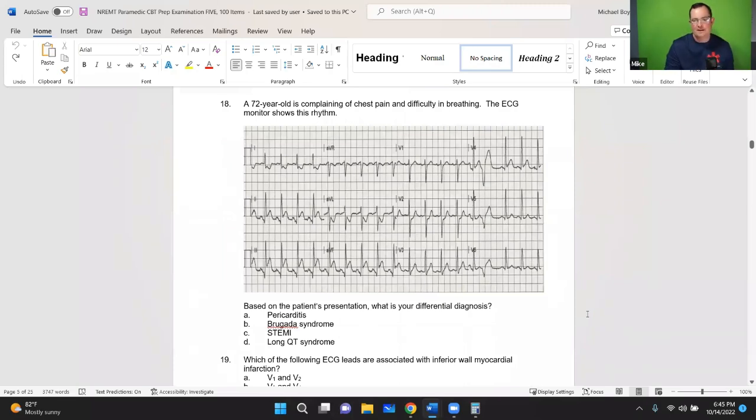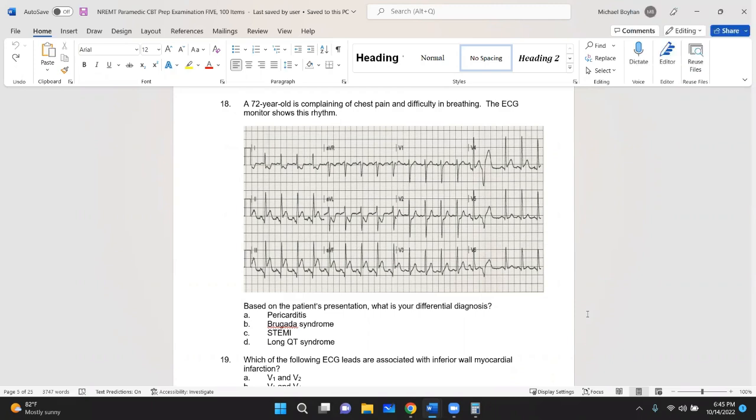First 12 lead. A 72-year-old is complaining of chest pain and difficulty breathing. EKG shows this rhythm. What do you guys think it is? An inferior wall STEMI? 100%, Ali. Yep, it's an inferior wall STEMI. Leads 2, 3, and AVF. Do we have reciprocal change? Yes. Where do you see reciprocal change?